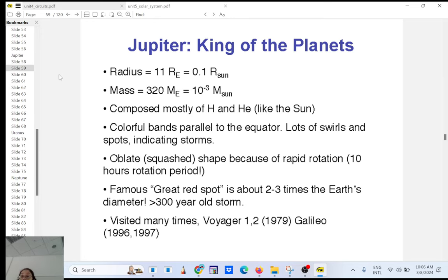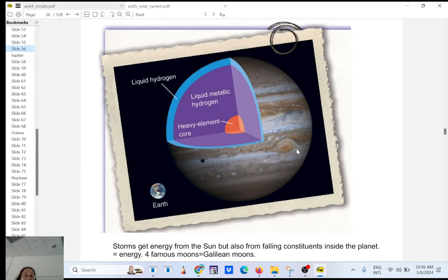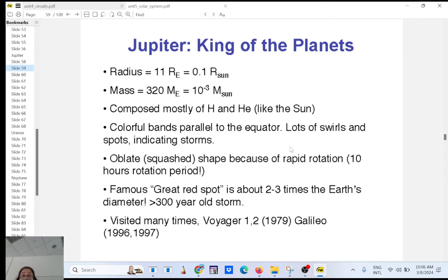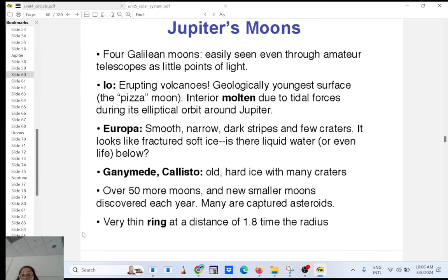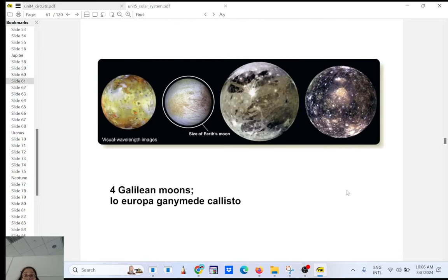Again, if you look at Jupiter, you have this here. It's called the Great Red Spot. If I ask you what it is, it's a storm. It's like wind, always. It's a constant storm that never comes down. It's like a 300 year old storm that never stops. So you have the four Galilean moons that I was talking about. You can see them here. This is Europa, Io.